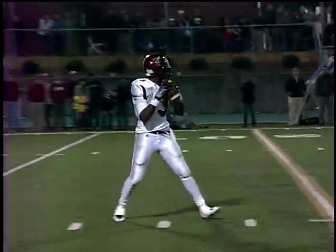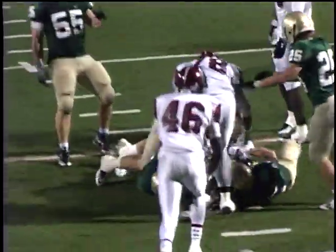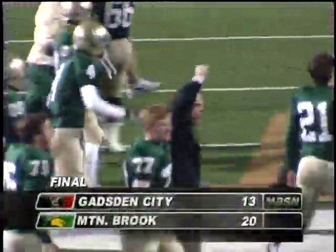In the formation. He's back to pass. Here comes the rush. Got him. In trouble. They got him. He's sacked, and that clock will keep on moving. Game's over. Spartans win. It's on to the semifinals.